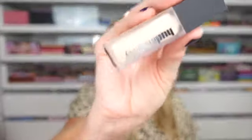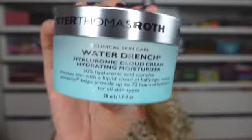It gets rid of your dark circles and it leaves your under eye area super smooth so you don't see a lot of creasing. It is just a really, really lovely concealer. I also restocked my Peter Thomas Roth Water Drench Hyaluronic Cloud Cream Hydrating Moisturizer. It's like a 30% hyaluronic acid moisturizer. It is just so nice. It leaves your skin just super dewy and plump and hydrated. I love it so much.